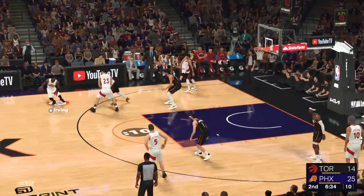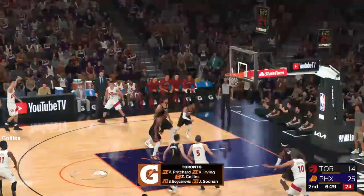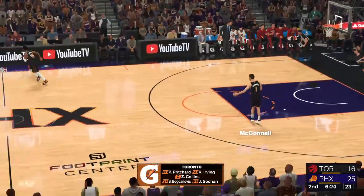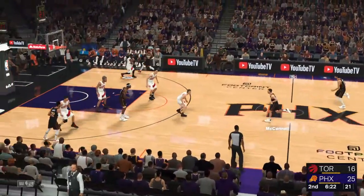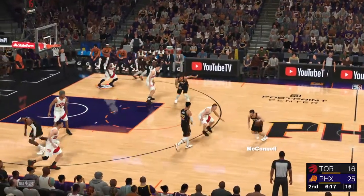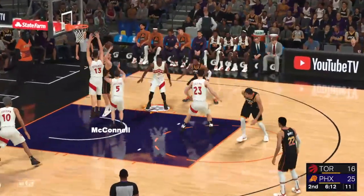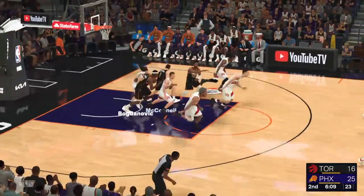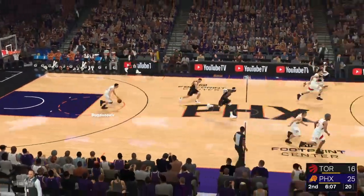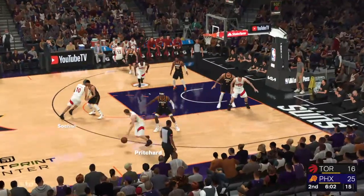So on the floor for Toronto to start this second quarter, we've got Bogdanovich. Irving is out there with Collins. And it's Sohan in at the 4. On time, on target. Kyrie orchestrating things beautifully. Here's McConnell. That's tipped, and he's able to get it back. Raptors trail by 9. Time now to turn to our sideline reporter, David Aldridge.